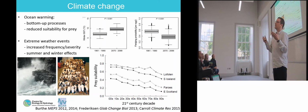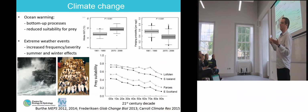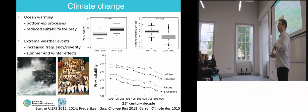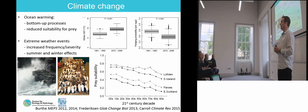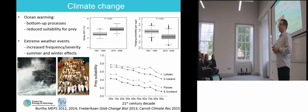Extreme weather events is very much going up the agenda. It's something that rings very true with the general public, much more so than warming, especially in this country. It's something we all see, and it really has the potential to have a big effect on seabirds through direct mortality events. We've had some recent ones that affect both the summer breeding performance and some of these population wrecks of adults in winter. Now, this is high on the agenda, of course, because models are suggesting that the severity and frequency is set to increase in future.